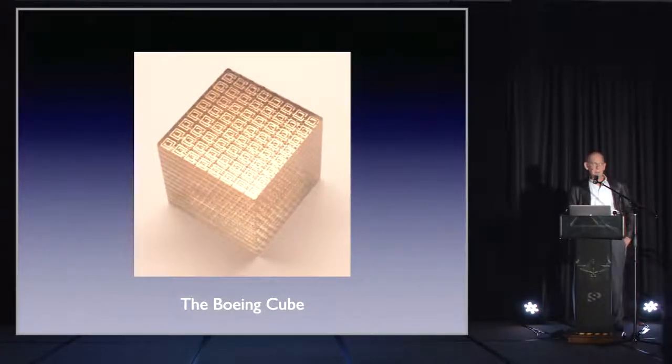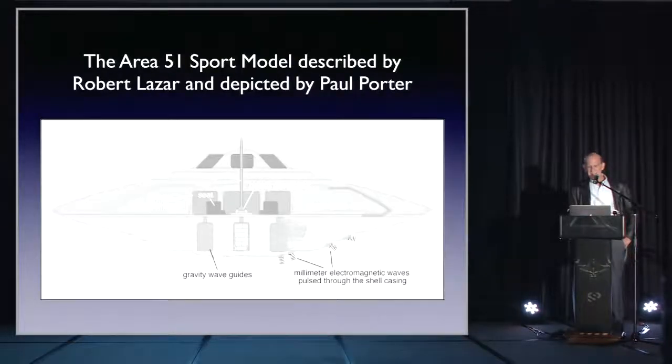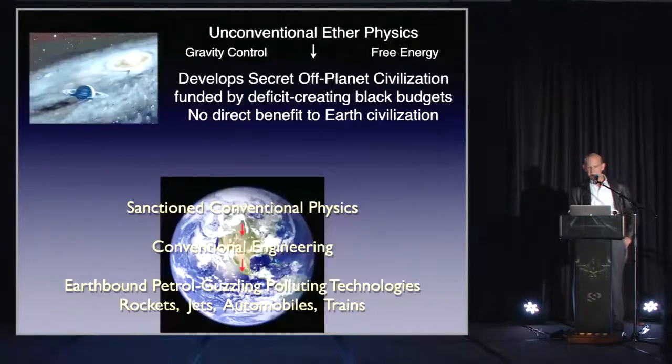This is Boeing, which has a metamaterial for microwaves. Why would Boeing be working on a metamaterial? They call it the Boeing cube. They don't say. And here's a sports model. I believe we use this technique. I don't think Lazar says everything correctly on that.